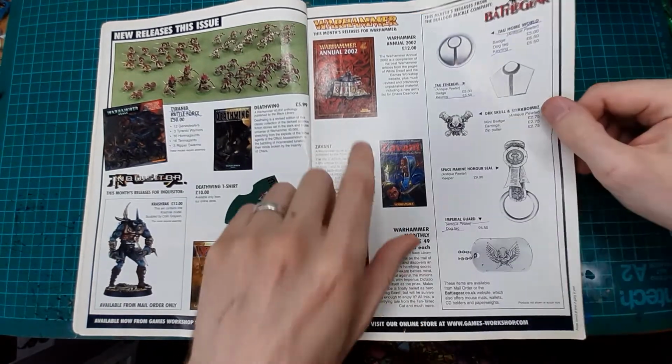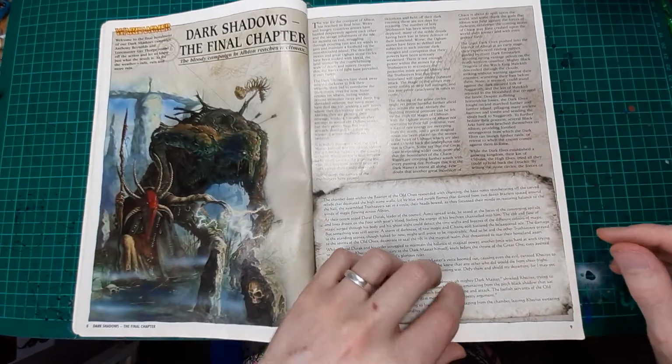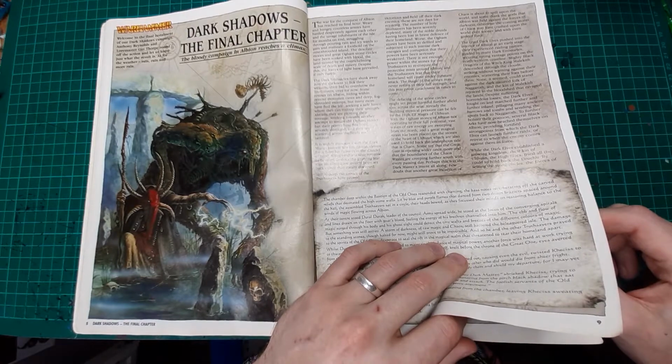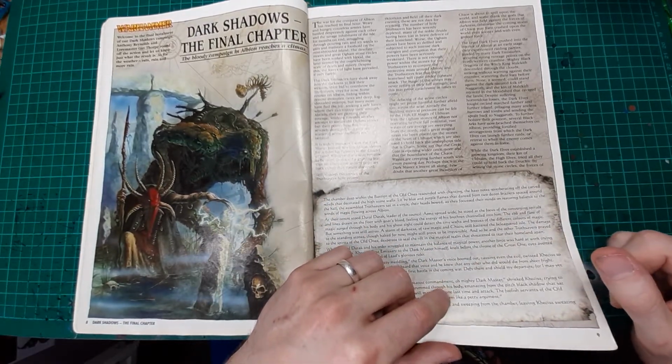Like key rings and bits and bobs. Steam Tank, I remember that. So yeah, I would read these type of things. They had pretty extensive add-ons, and I think Chapter Approved was a thing as well that would add on rules and things like that, which were always really interesting.